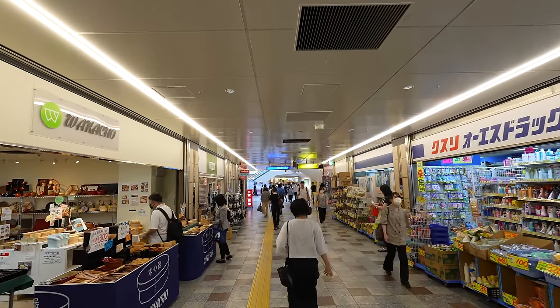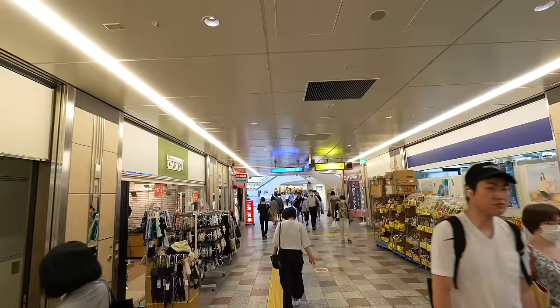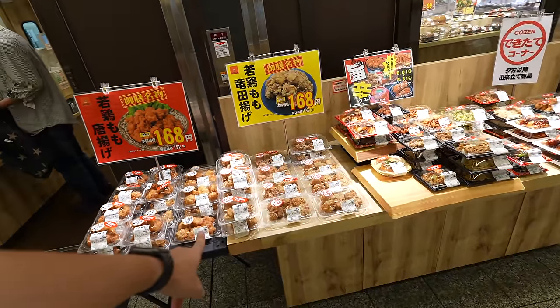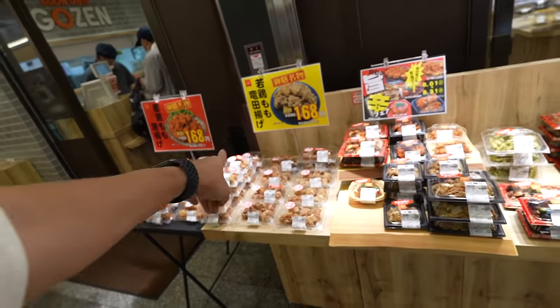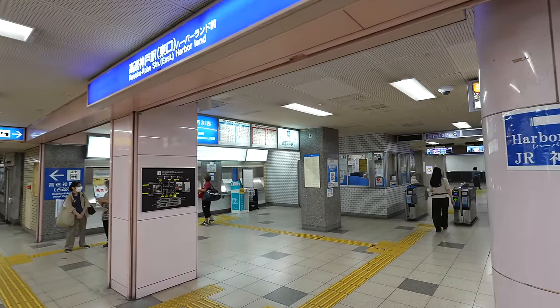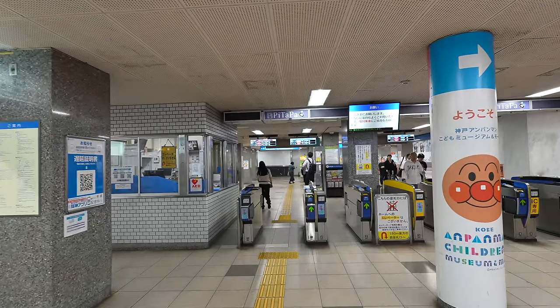Seems like we have to walk a while to get to Kosoku Kobe Station. Oh, they sell karaage, 168 Japanese yen for 100 grams. Nice. Here, we already arrived. Not that bad. About a 5 minute walk from JR Kobe Station.